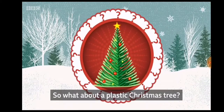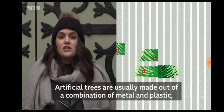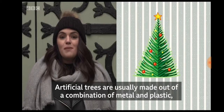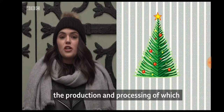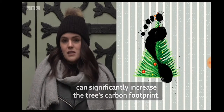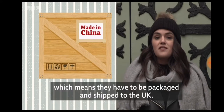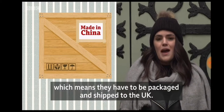So what about a plastic Christmas tree? Here, the biggest impact on the environment comes from production. Artificial trees are usually made out of a combination of metal and plastic, the production and processing of which can significantly increase the tree's carbon footprint. And most artificial trees are made in China, which means they have to be packaged and shipped to the UK.